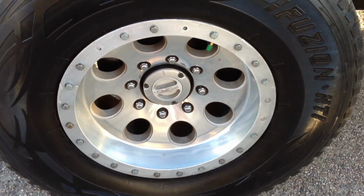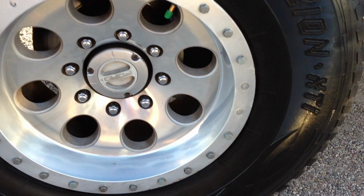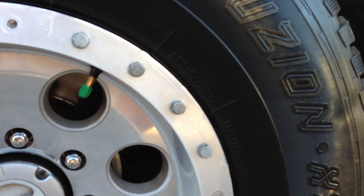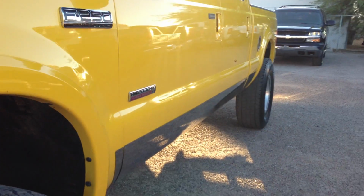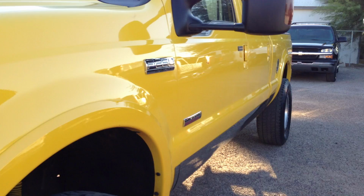All right, tires and wheels. Got some really pretty wheels and tires on it. Tires are, gosh, easily 70-80% tread. Some nice shocks. There are your wheels. Let's see what the wheel size is. We have LT 315/70/17s, so they're rated for this size vehicle, which is good.